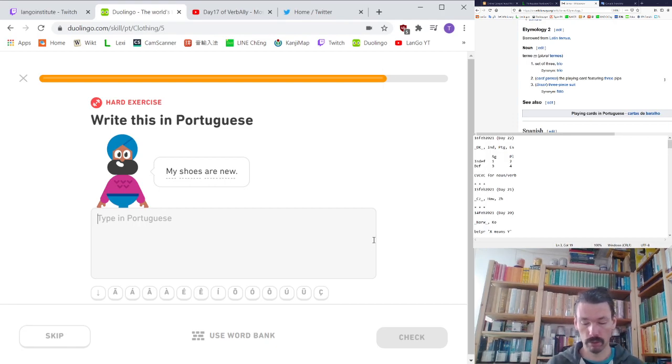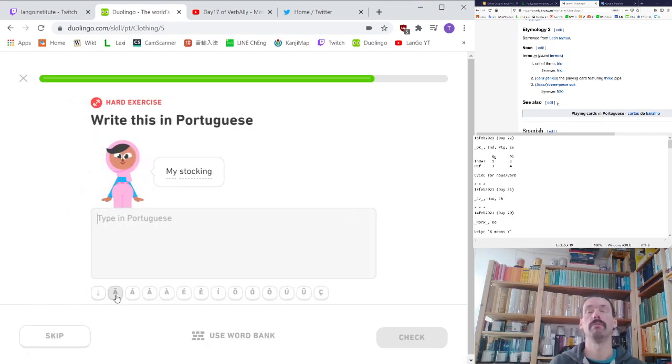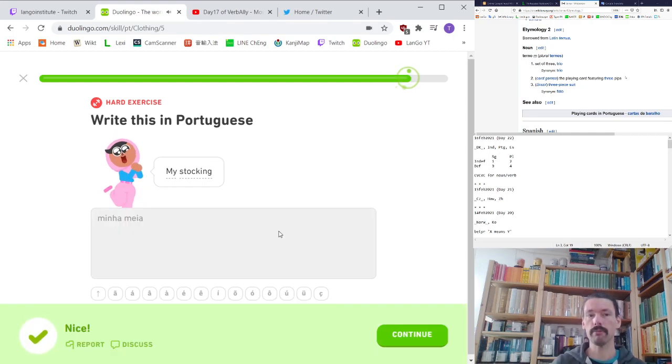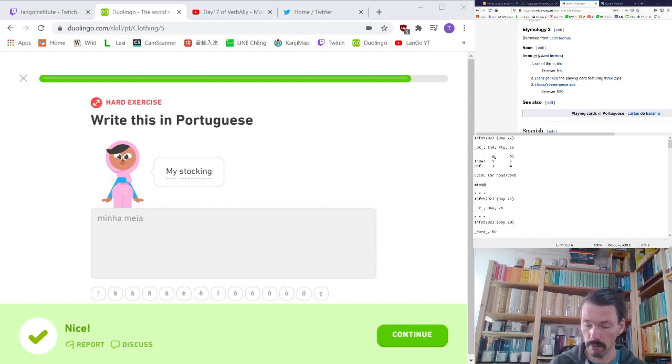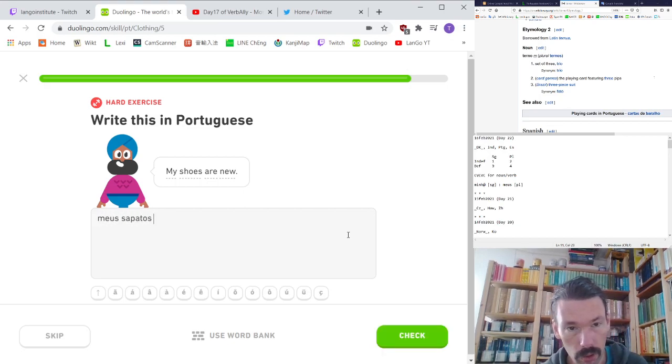Meus sapatos. Sapatos são novos. Meus, that's the one. Minha is okay. Minha meia. So in Portuguese, I want to hold on to minho, minha. I'll use the at sign in the singular, and then meus, plural. Maybe meias, don't know. But very differently spelled, plural. That's very interesting to me. My shoes. Meus sapatos são novos. There we go.